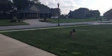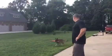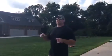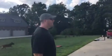Leave it. Yes. Good boy. Now, yes is the reward marker. Now he could run around. He loves running around with it. I let him do that.